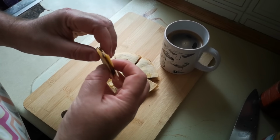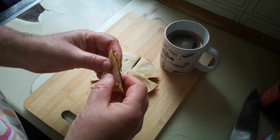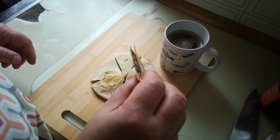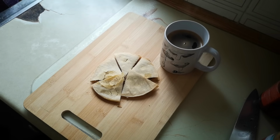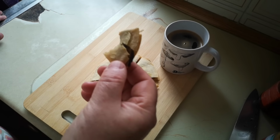Okay, I feel like that's probably cooled down enough now that I dare risk it. It is some kind of a sandwich thing. I have no idea what to call this. Not sure whether I like that or not.